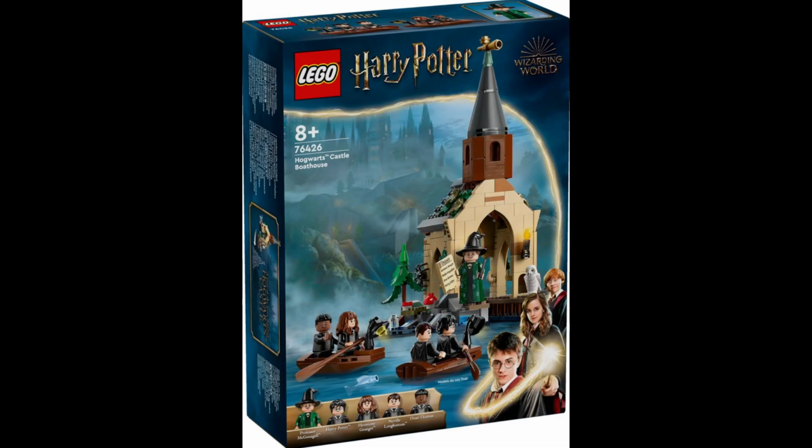So the first one that I'm interested in is the boathouse. Not really because I want to buy it, although it is nice to see another Dean Thomas with the new skin colour that LEGO's been working with recently. Nice to get him in unsorted robes. Neville in unsorted robes, although that's a figure you can make out of existing parts. I like McGonagall's student list. That's quite interesting. And the build itself is, well, it's fine.